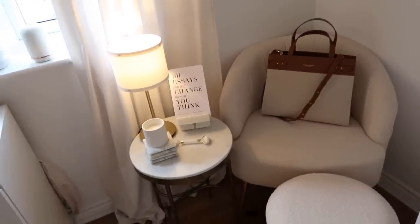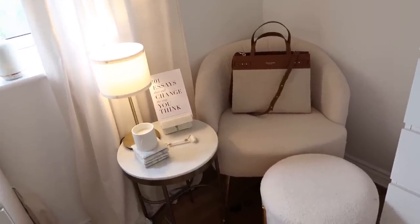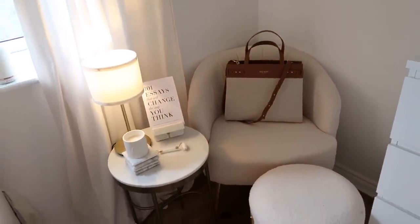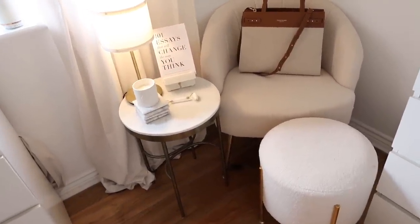This is like my chill area. I love to sit here and read a book or go on my phone or go on my iPad on Pinterest. It's just really zen. Do you know what? I can't remember where the chair and the stool is from. It's from a site that I was really shocked that I got it from. I'll try and link it down below.